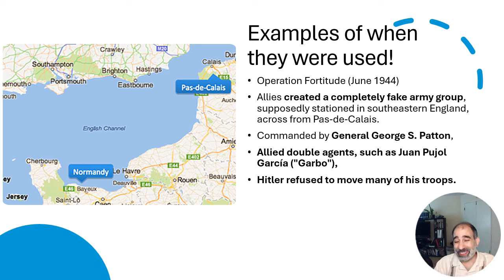And even as D-Day was happening and the troops were coming in, Hitler refused to move a lot of his troops. He's like, no, the invasion's coming up in the north and all of that. And it really did help the invasion take place.